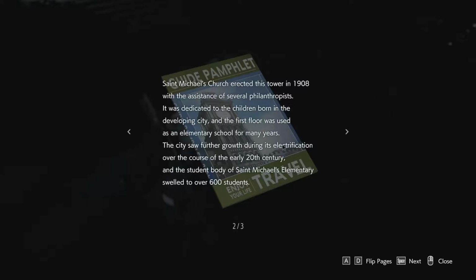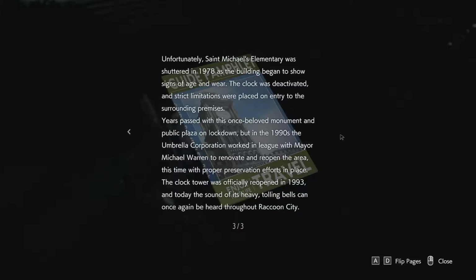The city saw further growth during its electrification over the course of the early 20th century, and the student body at St. Michael's Elementary swelled to over 600 students. Unfortunately, St. Michael's Elementary was shuttered in 1978 as the building began to show signs of age and wear. The clock was deactivated and strict limitation was placed on entry to the surrounding premises. Years passed with this once beloved monument and a public plaza on lockdown, but in the 1990s, the Umbrella Corporation worked in league with the mayor, Michael Warren, to renovate and reopen the area. This time, with proper preservation efforts in place, the clock tower was officially reopened in 1993, and today the sound of its heavy tolling bells can once again be heard throughout Raccoon City.